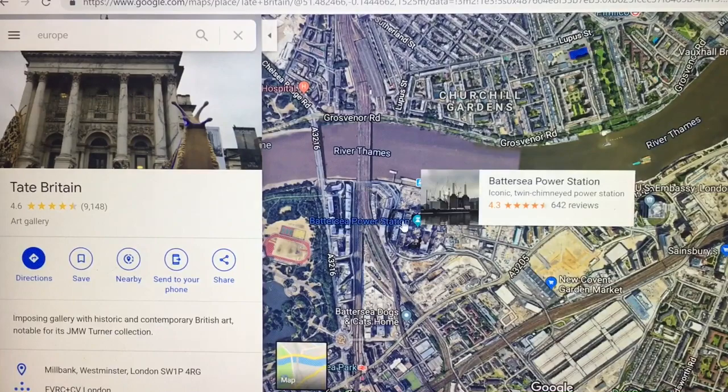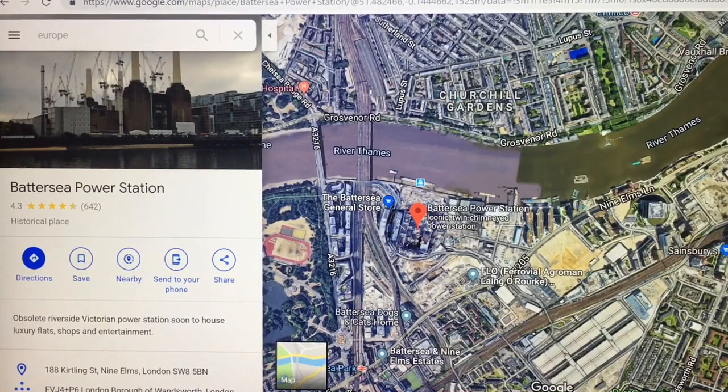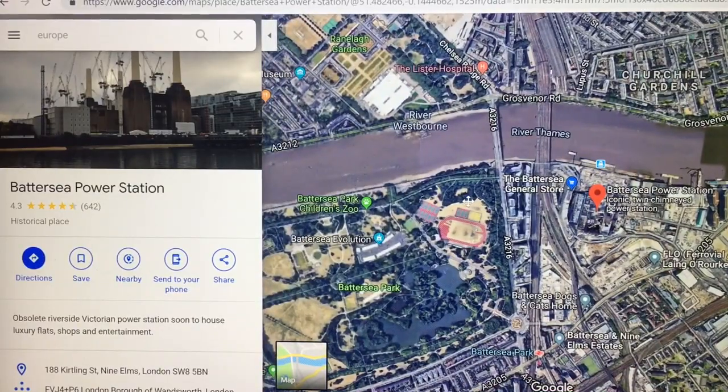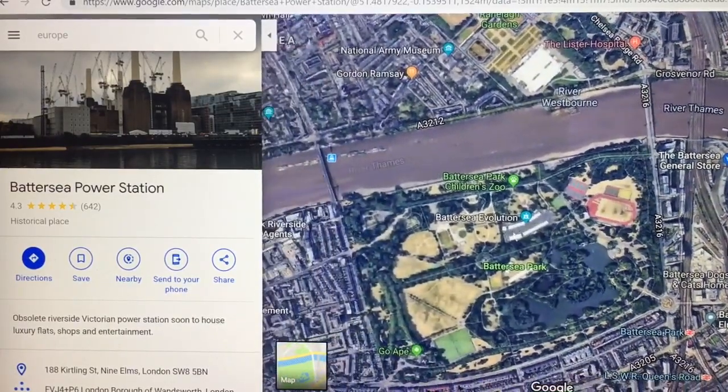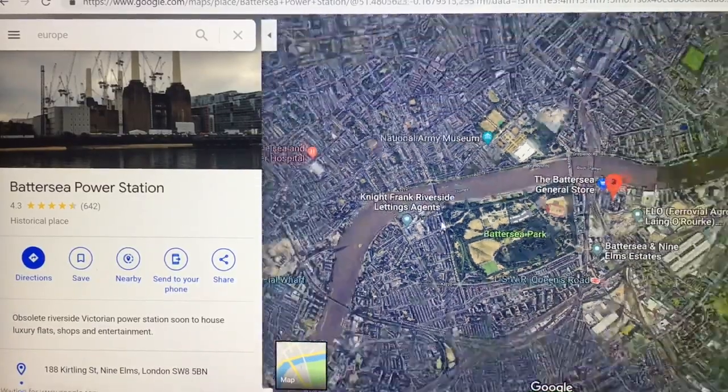Battersea Power Station. Obsolete Riverside Victorian Power Station, soon to house luxury flats, shops and entertainment. When you go down a river cruise off the River Thames, you see it, and it's quite impressive to look at, actually. Right, I'm straying away from the centre here.